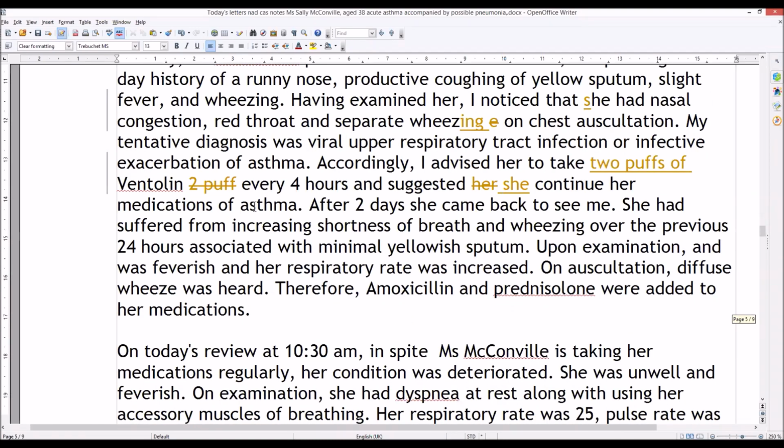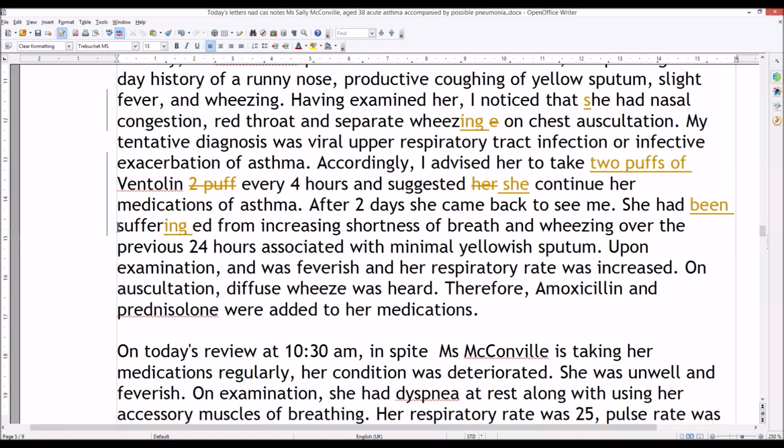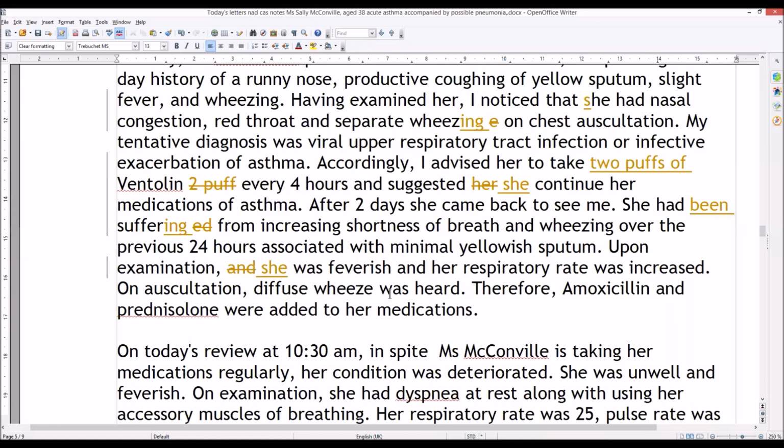"She continued her medications for asthma. After two days, she came back to see me. Had suffered from increasing breathlessness and wheezing over the previous 24 hours." "Had suffered", I would make it continuous: she had been suffering, because it's not finished. Using the past perfect continuous, "she had been suffering" means it's not finished, instead of "she had suffered", which implies it's finished and it's not. "Upon examination, she was feverish and the respiratory rate was increased."